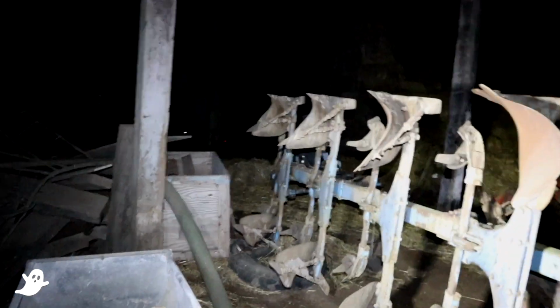What was that? That was a thud on the floor, wasn't it? Was it? So, at this point, we came out of the barns, and I think Sylvia and Craig were still taking photos. You were still around that sort of general area.